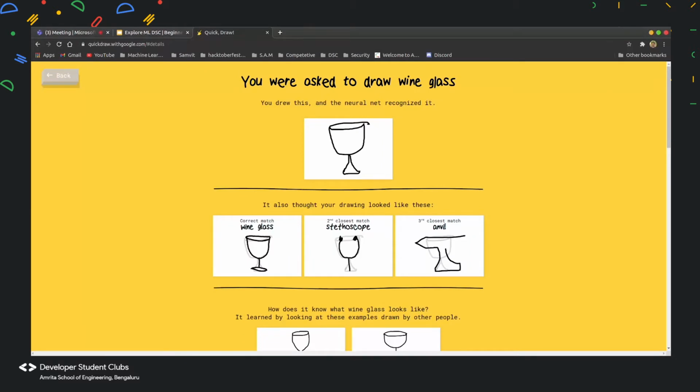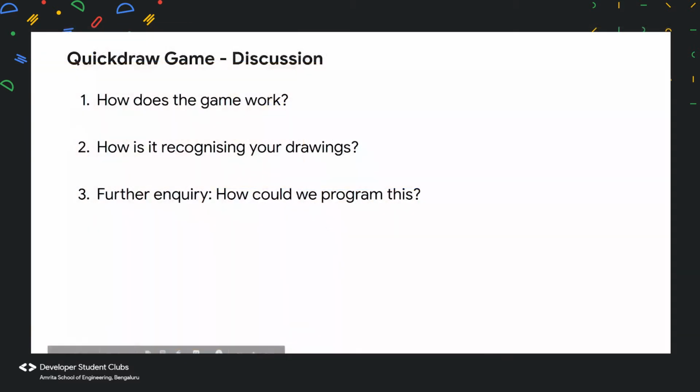All right, so let's move forward. How does this game actually work? Does anyone have any particular view or idea on that? You can raise your hands.